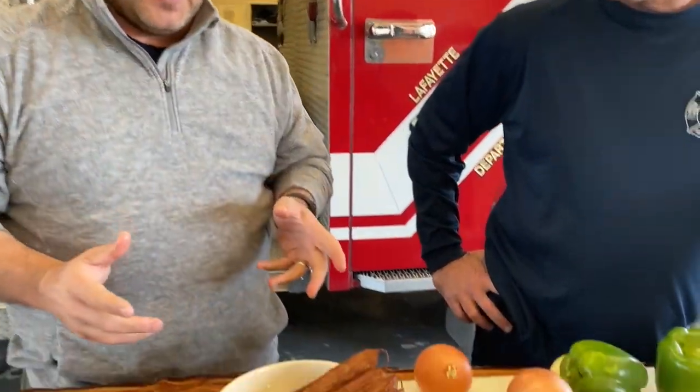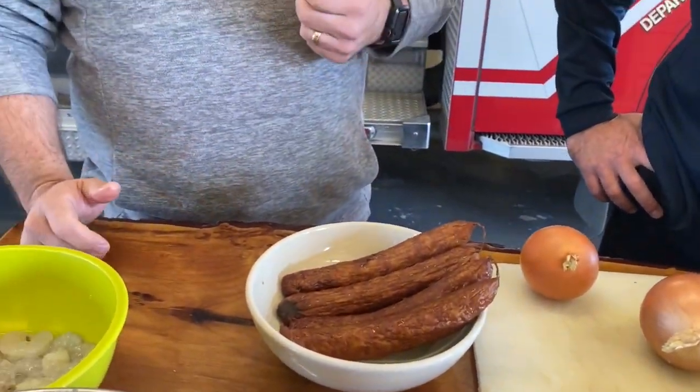That's fantastic. Then also we got some smoked sausage from Rod's in Church Point. I was raised in Church Point, and this is the sausage I grew up on. It's my personal favorite. I love it.